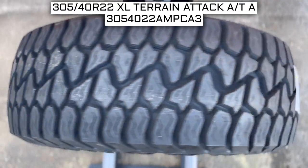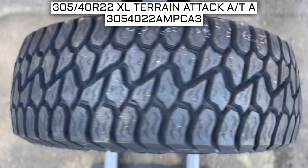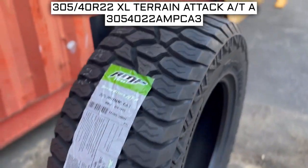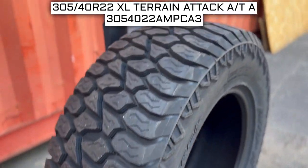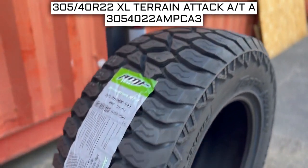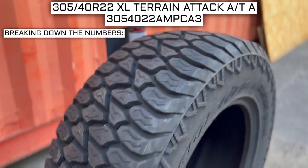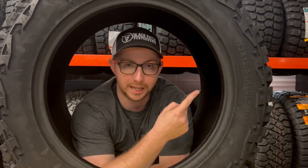So to start, we will look at the tire size. This is one of the most important parts, if not the most important part of your tire shopping journey, because if you order the wrong size, they more than likely won't work on your vehicle. This tire size should be showing on the screen right now. So let's work from left to right and break down what these three numbers mean. When you're making your next tire purchase, there are some numbers that you need to keep in mind.